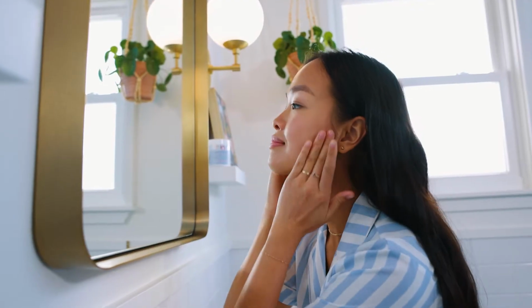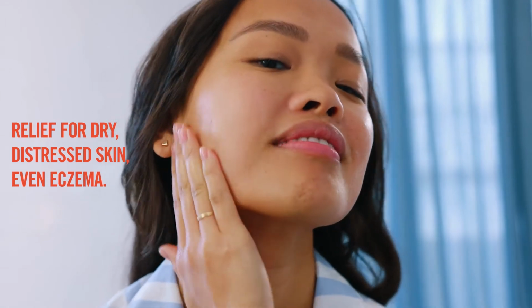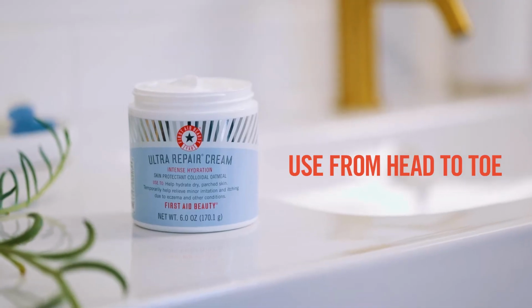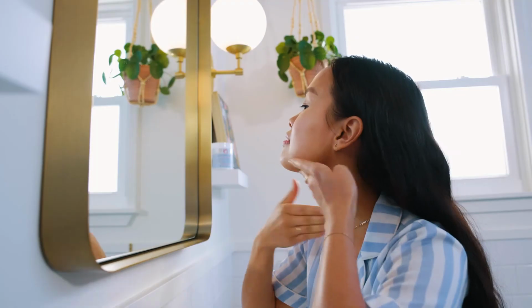After cleansing, I take a small amount and massage it into my face, really focusing on my dry areas. And as you can see, it absorbs quickly and doesn't leave behind any greasy residue. My favorite thing about this product is that you could use it from head to toe. After I shower, I take a generous amount and apply it to my entire body, starting from my legs all the way up to my neck.